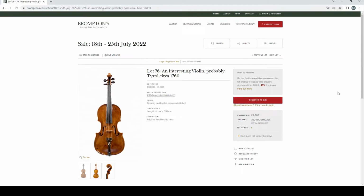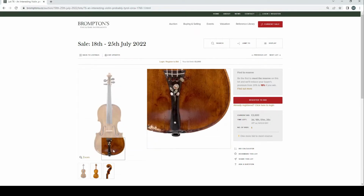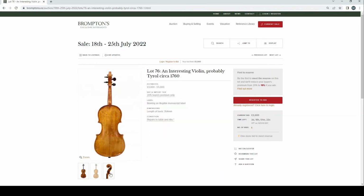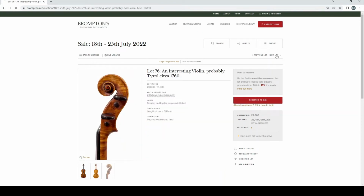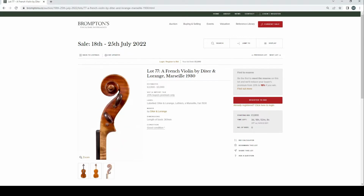An interesting violin, probably Tyrol, circa 1760. 3 to 5 is the estimate. Got one bid of 2,600 so far. It's fairly interesting looking. French violin by Dieter and Lorange, Marseille, 1930. Estimate is 2 to 3,000 there. No bids on that so far.